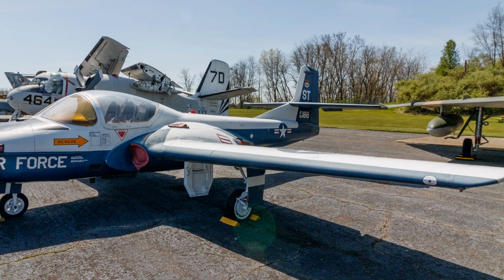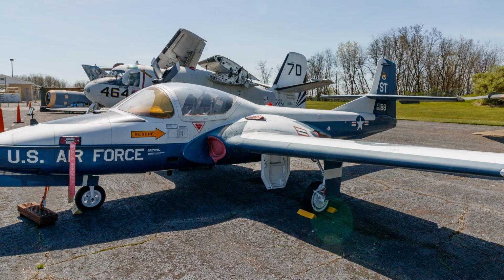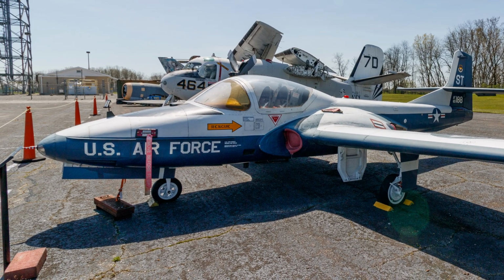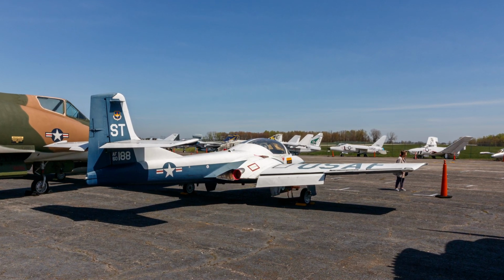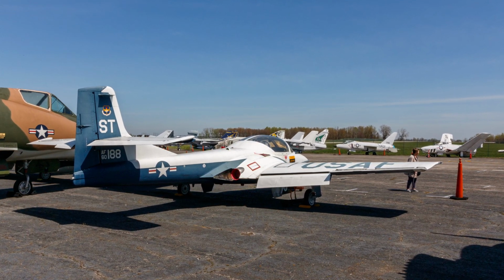Over the decades, the U.S. Air Force made several attempts to replace it. However, it remained in the U.S. Air Force service into the 21st century. The T-37 Tweet was ultimately phased out in favor of the Beechcraft T-6 Texan II between 2001 and 2009.